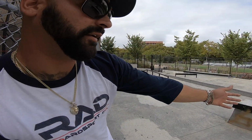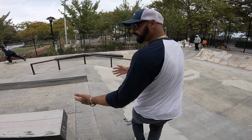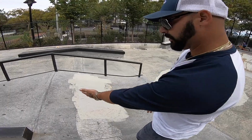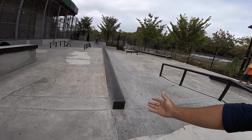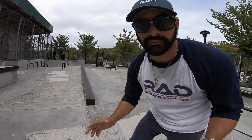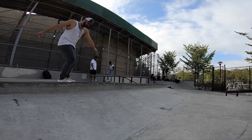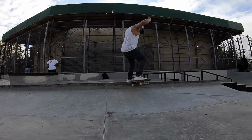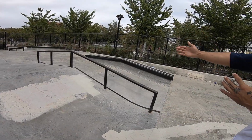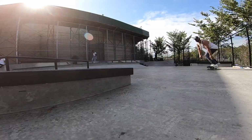Show you the stuff in the middle of the park. Hey, we're in the middle of the park. Big ledge right here. If we walk over real quick, I'll just show you. Everything is attached. Little A-frame, rail, tiny bank, and this nice curb directly in the center of the park. Metal curb, so you know it's gonna move. And then another bank, and this nice ledge. I love it. This ledge looks fun.